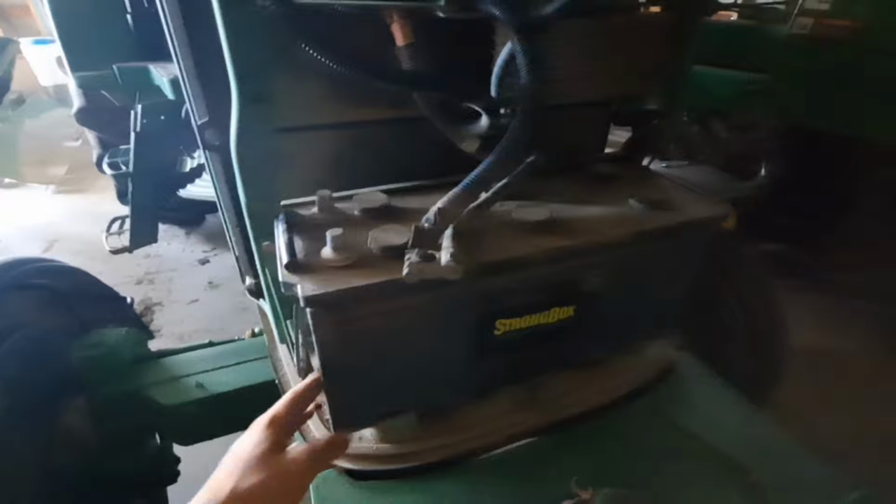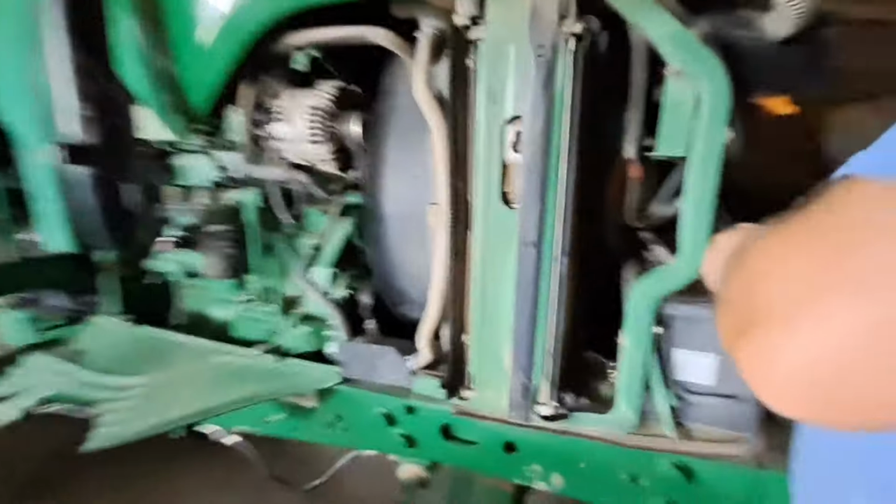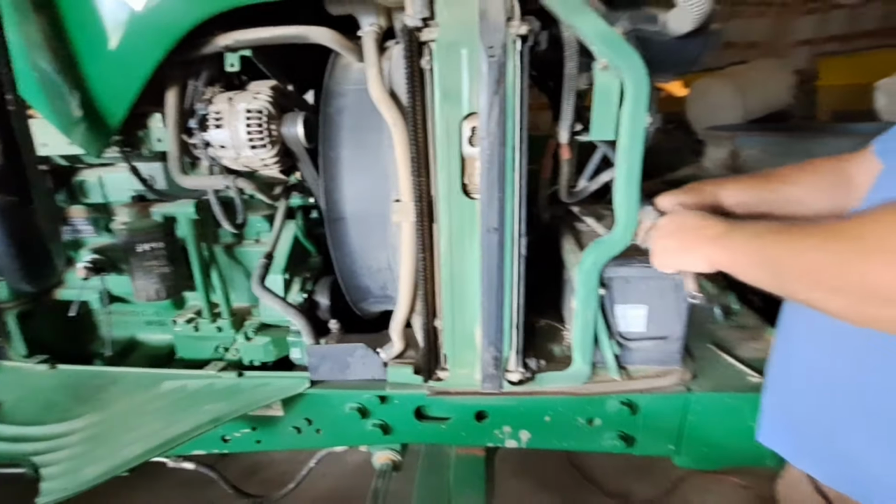We're on to the next project here. The battery in the 6230 came up dead. Tried starting it a couple weeks ago and it just clicked when you turned it over. We pulled the battery out of the 64 to see if it's a dead battery problem. We've had the battery charger on it all day and it hasn't been able to get it to start. So I'm going to see if it's the battery's problem or if it's something internally with the electronics.